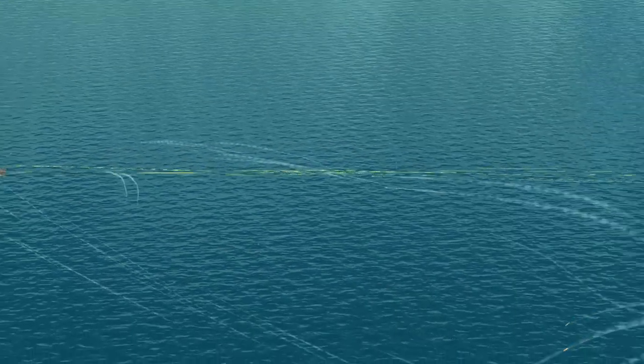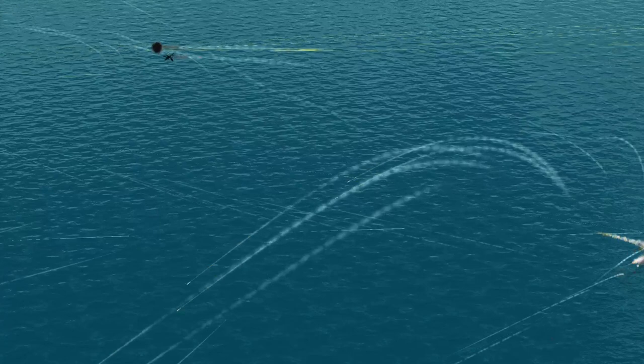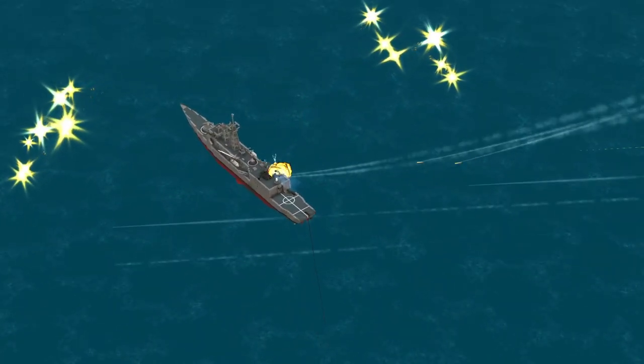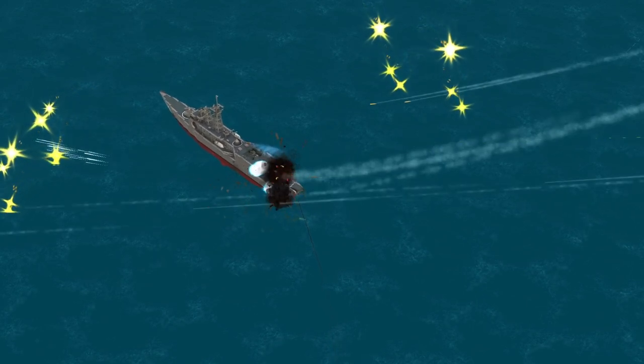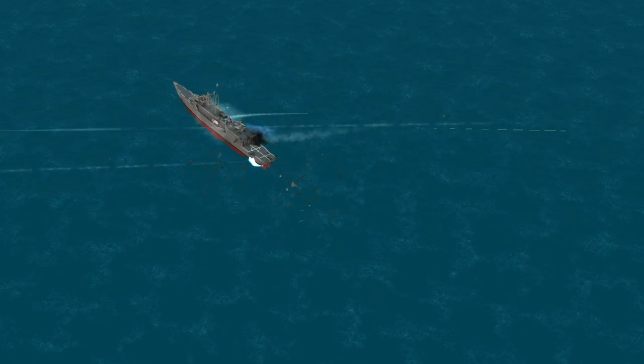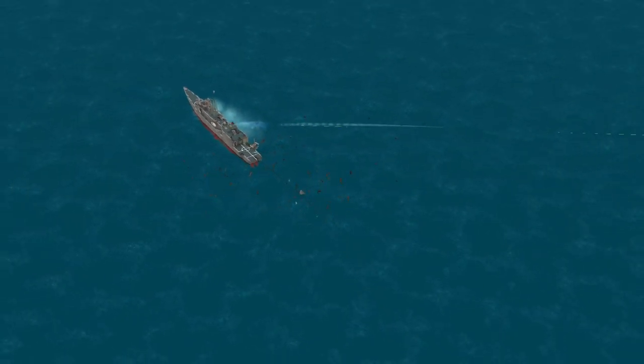There's Sea Sparrows going out. Not sure what the Sea Sparrows are firing at. Oh, I guess they're fulfilling their anti-missile duties. Oh no, the Phalanx on this Oliver Hazard Perry's reloading, and now it's obliterated. Yikes. Oh, and it's a pretty big EMP jolt as well. The ship should survive, though.